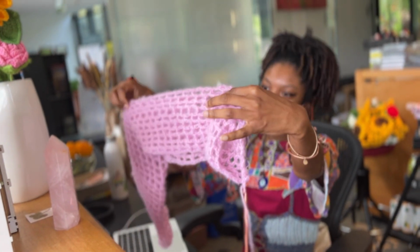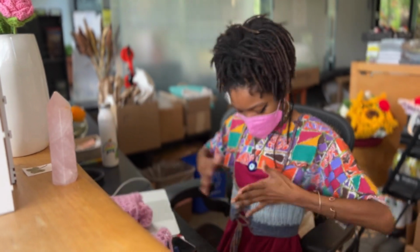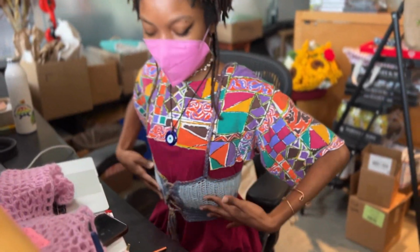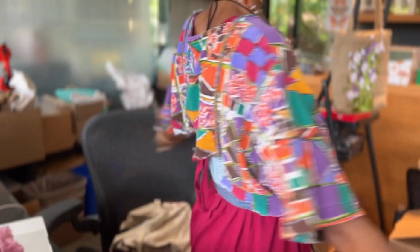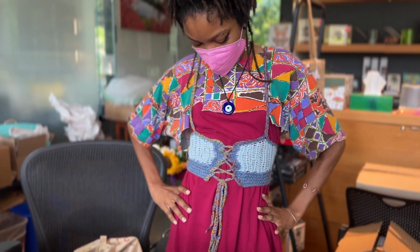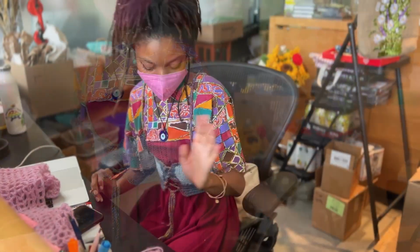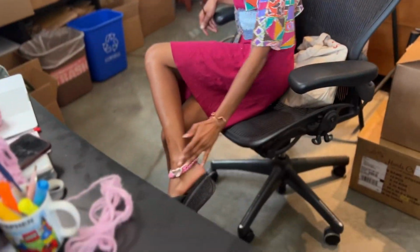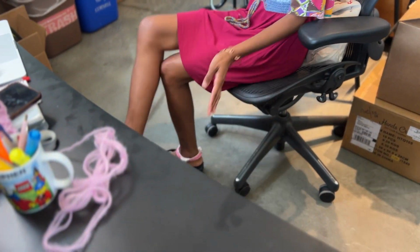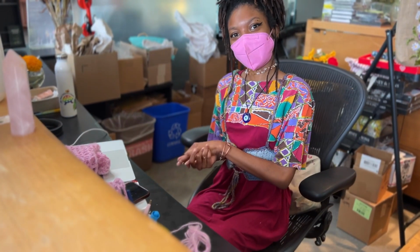That's going to be so pretty. Yes, like a little rectangle shrug. I love that. You made this corset? Oh my gosh, finished product. How pretty is that? I love that. Is that your own design? It is. Very nice. That is adorable. I made these anklets that I have on. Some little flowers. Aren't those pretty? I love those. That's awesome. Oh, thank you so much.